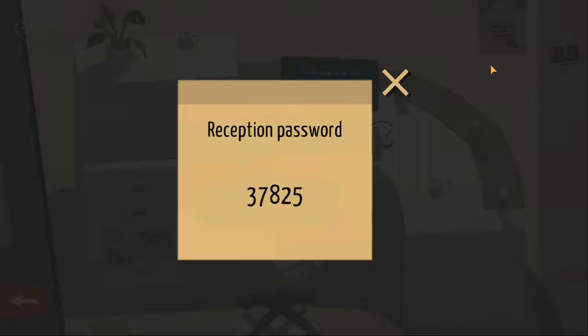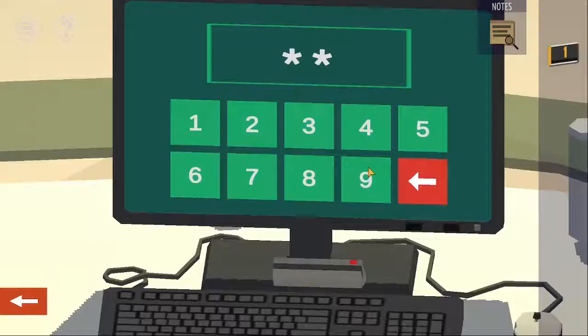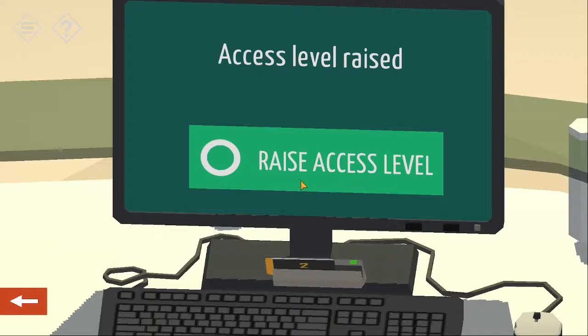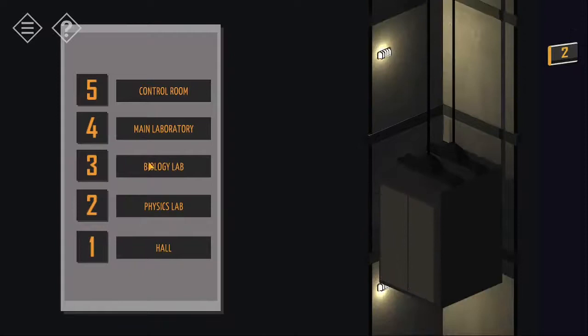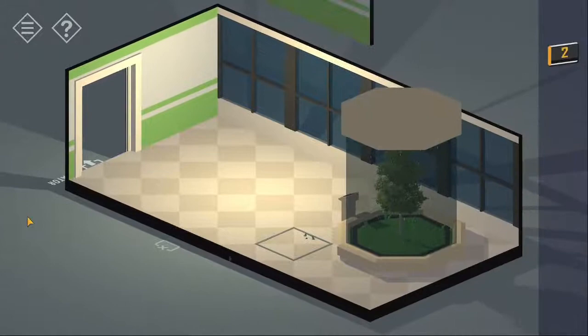Okay, what is the password? 37825. Insert the access. Here we go with the access. Raise the access. Can we raise it again? So we have the second access. Okay, good. Let's go to the elevator. Not the second, third. On the second one, there wasn't anything. So we have access to this room.